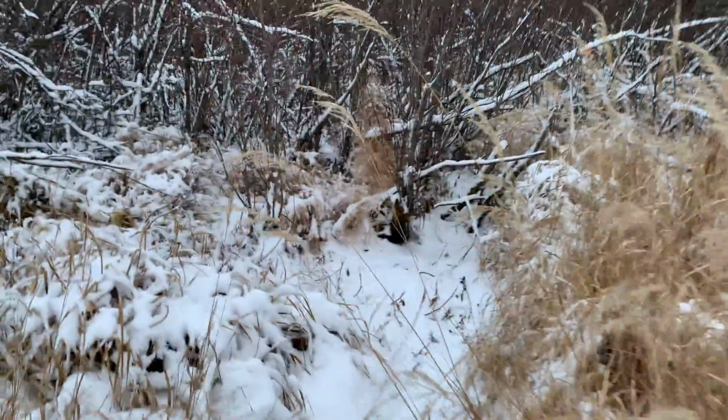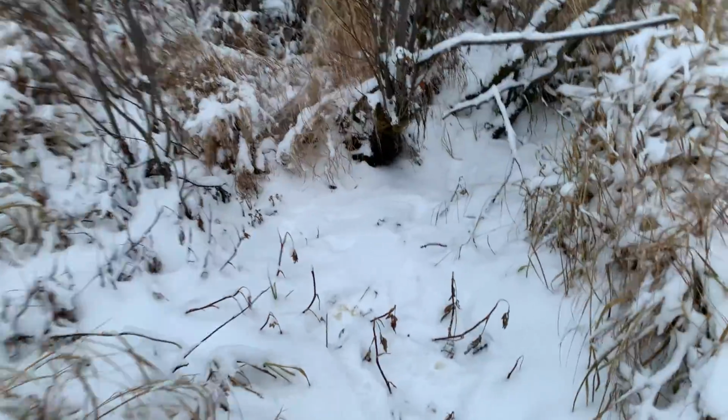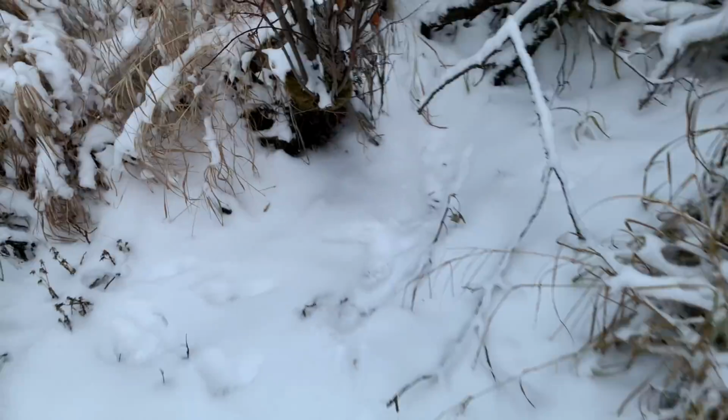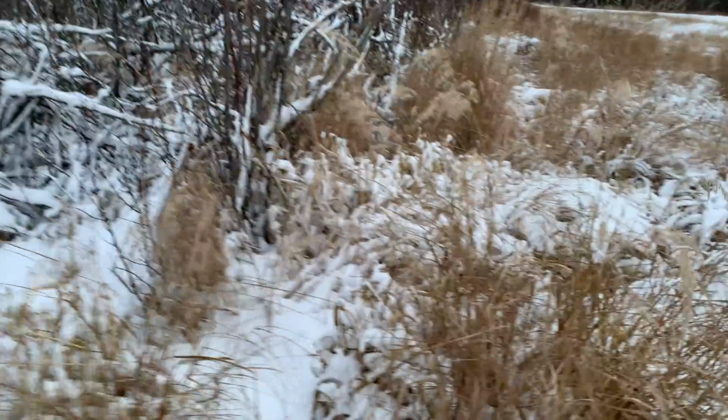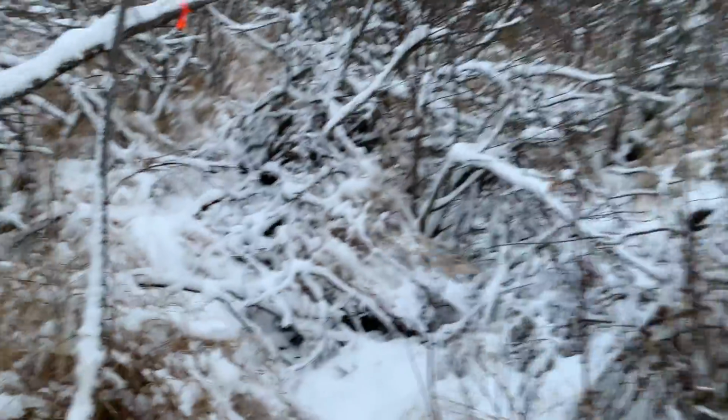Ooh, slippery spot. Just checking out my snare there. So the coyote track's going in there, and I can see it strung out. This is my sneaky spot where that coyote was staying in the culvert.